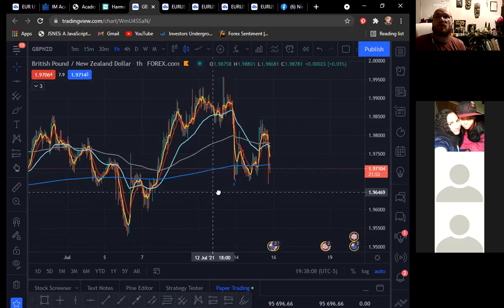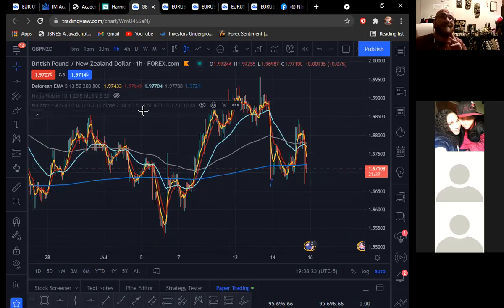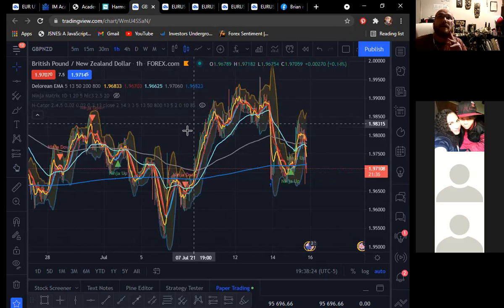So yeah, that's the DeLoreans in a nutshell. That is my main indicator, and I add things to this. My second most important indicator is the DeLorean EMAs, which are built into the Ninjacator.